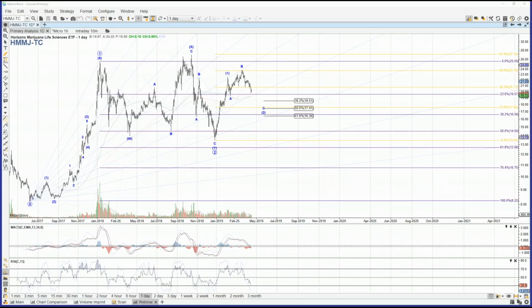So I'm going to start off with the Horizons Marijuana Life Sciences ETF, which is a good general gauge of the overall stocks, mostly traded on the Toronto Exchange, but many of them are listed on the NYSE as well. We've been tracking this possible impulse up from the December low, which looks like it completed here in February. Then we got the initial drop as an A wave, the move up to the more recent high in March as a three-wave move, being wave B of an expanded flat, and price now filling out wave C.